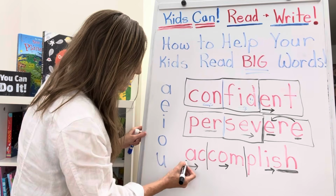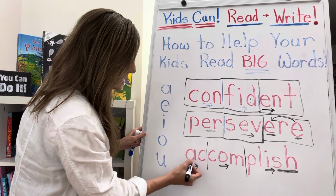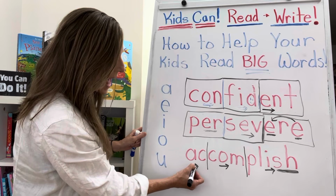All right, so here we go. Let's read this last one. Remember, A is the apple with the stem. We say ah for A. So we're going to say ack.